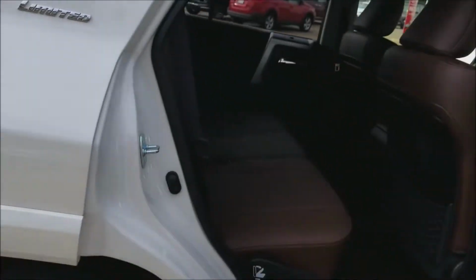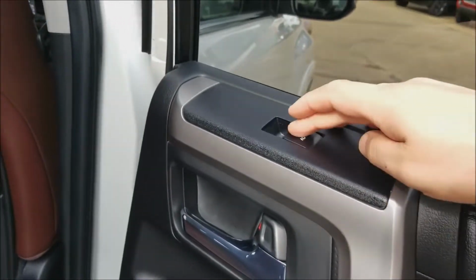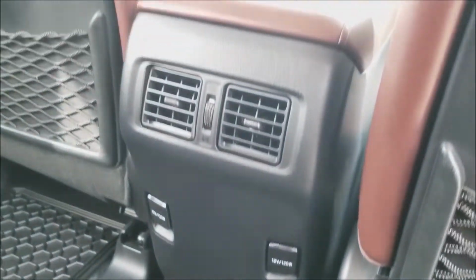As we look in the back here, it's got the child door locks, automatic windows all the way down and up in one shot. Also has the perforated leather in the back, 2 power outlets down below with rear vents. It also comes with rear vents just down below underneath that, heat from the ground up.